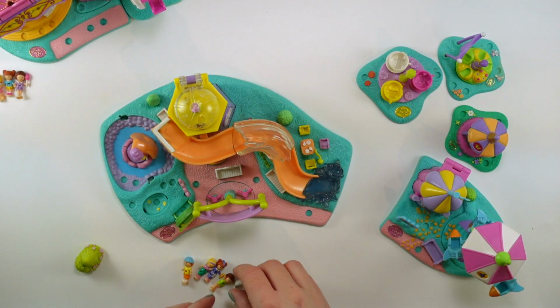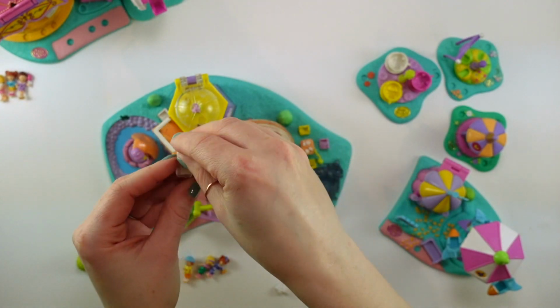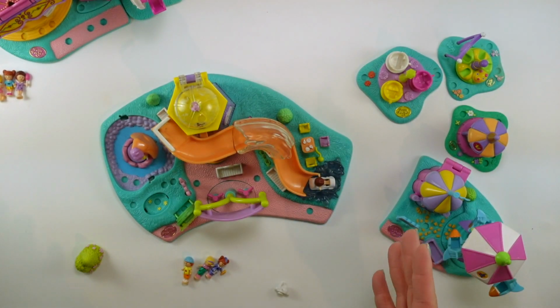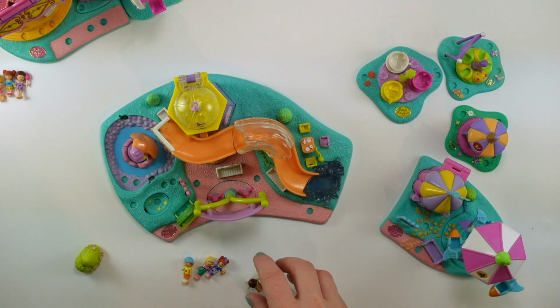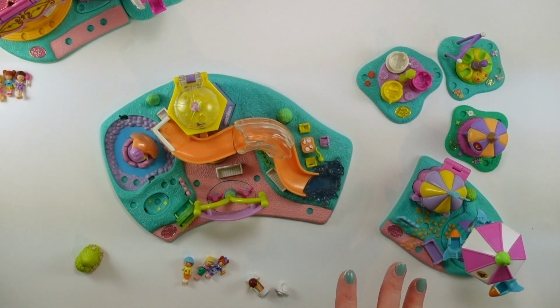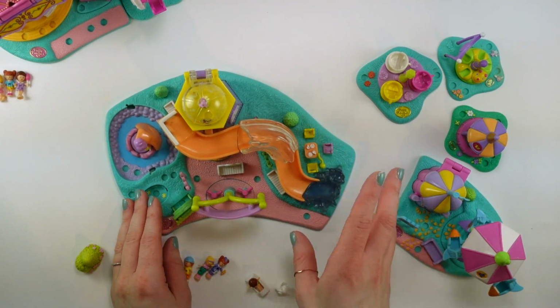So the cute thing is, of course, you can put a figure inside the log and then send them down the ride. That actually worked surprisingly well. I'm impressed. I don't know if that was just beginner's luck. No, that is engineered very well. Okay, I'm impressed. So for once, something worked as intended without derailing. Almost all of the sets that have a slide of some sort, it just goes horribly wrong. So that's the log ride.